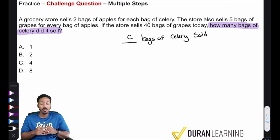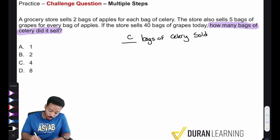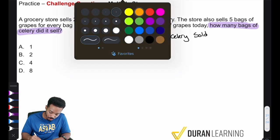Now, what information do we have that's connected to celery? That's my next question. Like, okay, I'm trying to find celery, but what the heck is connected to celery, right? So let's go ahead and take a look here. Grocery store sells 2 bags of apples for every bag of celery. Right there. 2 bags apple for every bag of celery. So I'm going to take orange here.